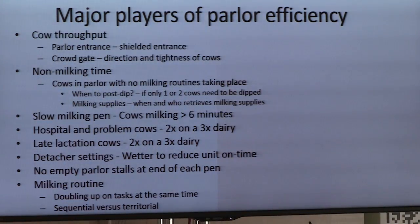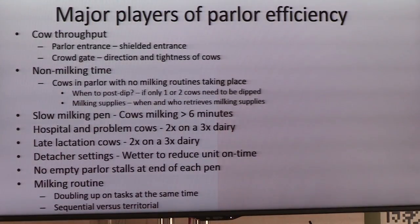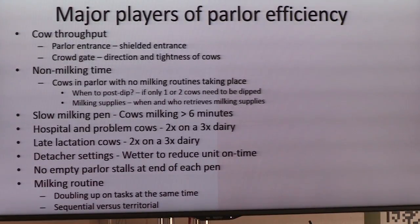Detacher settings. I am going to stand up here and say that dairy industry wide, we over milk cows. If you haven't gone out and done hand strip yields to determine how much milk is left in the udder after milking, I think it's something you need to do to determine, are we over milking cows? It's in those situations at the end of milking when we have no milk flow, that's when damage to the teat occurs. Milk is actually a cushion. If you look at the physics of it, milk is a cushion to the teat. When we have no milk and a liner opening and closing with vacuum, that's when we damage the teat. It's not under situations of milk flow. So getting the unit off earlier is going to be beneficial.